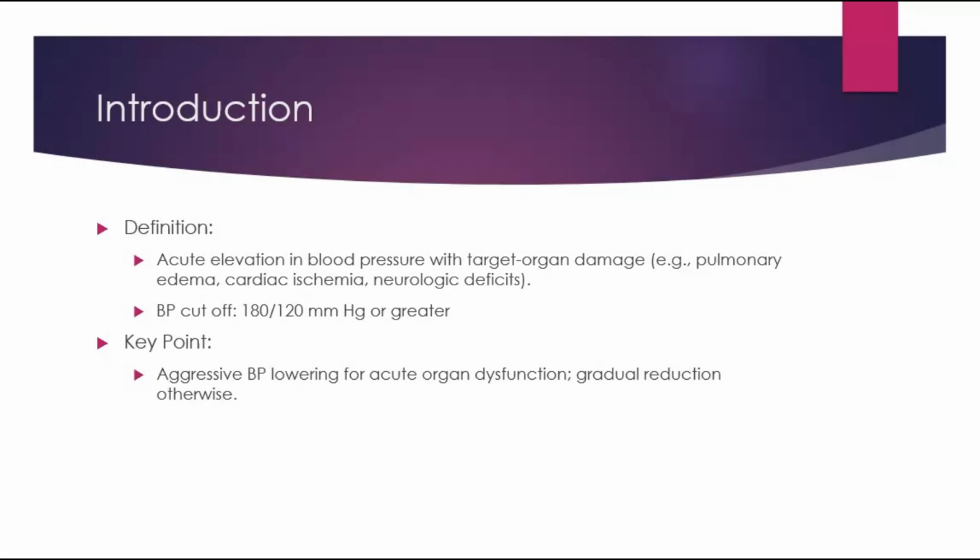over 120 millimeters of mercury, accompanied by signs of target organ damage. This could manifest as pulmonary edema, cardiac ischemia, or neurologic deficits. The key takeaway? When acute organ dysfunction is present, blood pressure must be lowered aggressively. However, in less urgent cases, a gradual reduction is safer to avoid hypoperfusion.